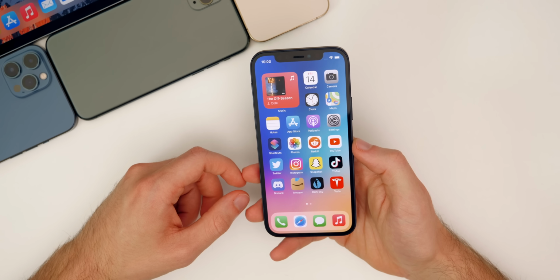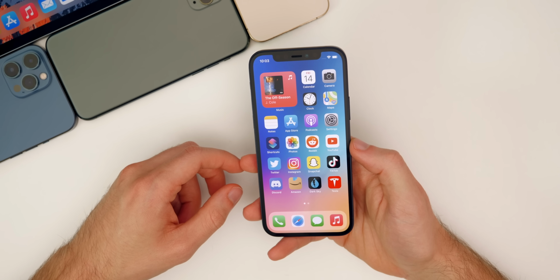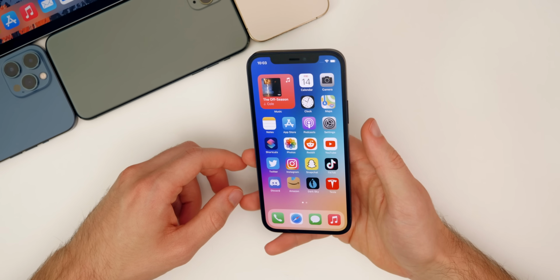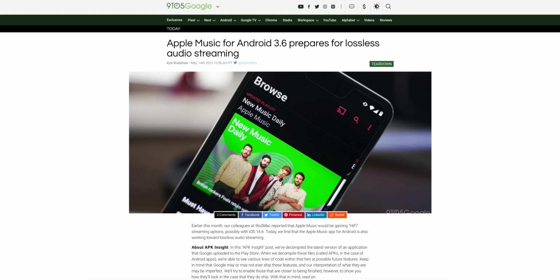but I'm sure there are even more hidden features inside of the code related to Apple Music's upcoming HiFi plan. So actually there was code in 14.6 Beta 1, I talked about this in multiple videos, that hinted at HiFi audio coming to Apple Music as part of a new plan. And the rumors have been continuing to roll in constantly. And just today, 9to5Google confirmed that this lossless audio is also being added to the Android version of Apple Music.